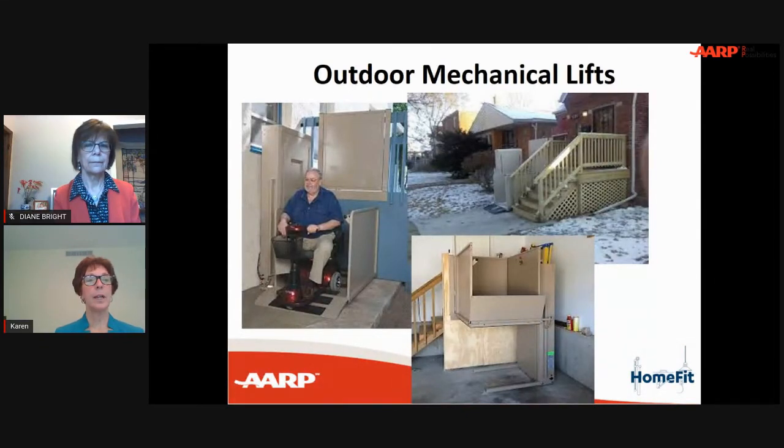These have a hand crank so that if the power goes out and you need to get out of the house, there's still a way to get out of the house. This is not electric; it's a hand crank. But you can see they can be used at the front entrance, on the top right, on the left is a side entrance, and in the garage. So that's an option too.